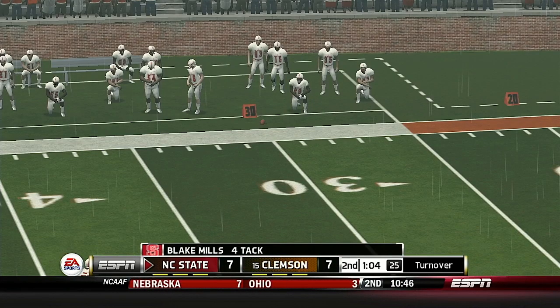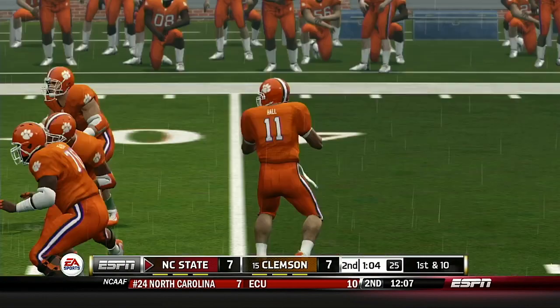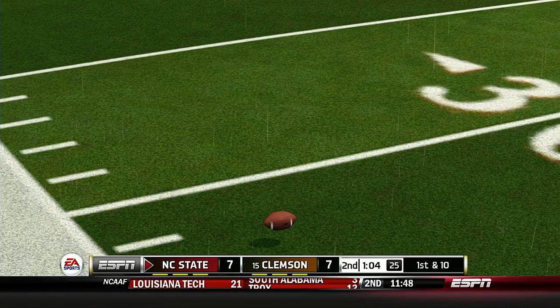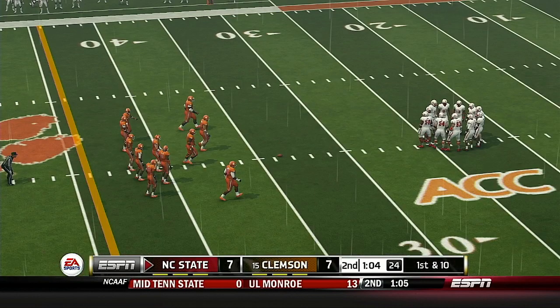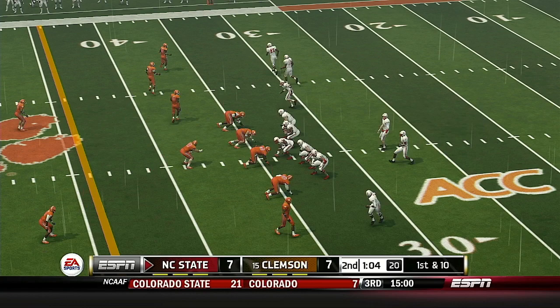Tailback, but he can't bring it in. They don't pick up the first down, and the ball will change hands. This is the point in the game where you don't want to make any mistakes that give the other guys a reason to feel more confident going into halftime.